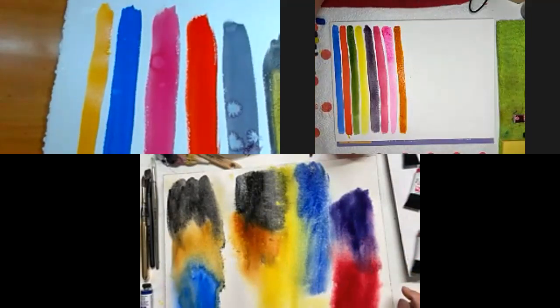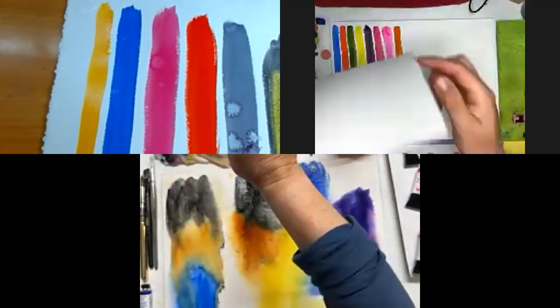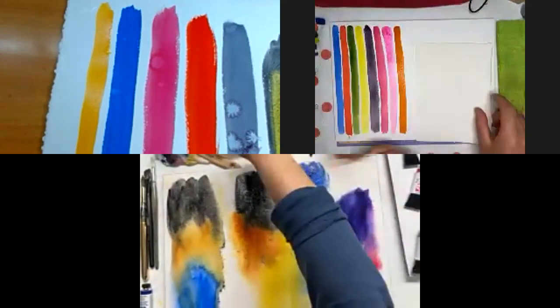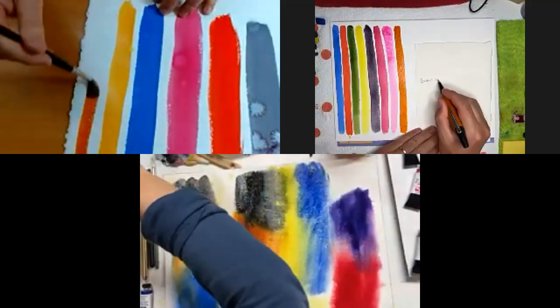There's a mix request from Anna. There's a request for a sample of burnt sienna next to quinacridone deep gold. Okay, I can do that. Oh, thank you. And then this is going to be the deep gold.